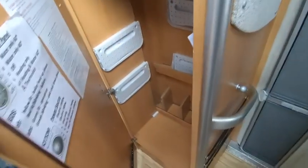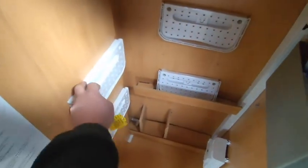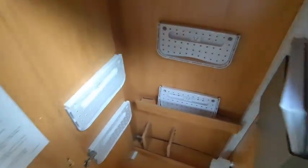You've got your original Hymer manual and your trip switches in there, which is nice. These little, I don't know, I've got no idea what they are. They're little flip up storage bins, I guess, somehow. You need 2 hands to do that. They're not standard.